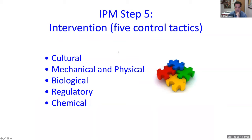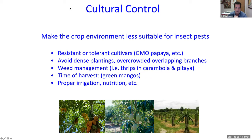So step five, this is intervention. These are the tools that I'm going to talk about. So we have cultural, mechanical and physical, biological, regulatory, and chemical. When we're talking about the Annona seed borer, you could use chemical to knock that pest away. You could also use mechanical and physical where you bag the fruit. And you can use cultural where you are actually taking the mummified fruit and getting rid of that. So that's all the things that we would use for IPM for that particular pest that was mentioned in the chat.